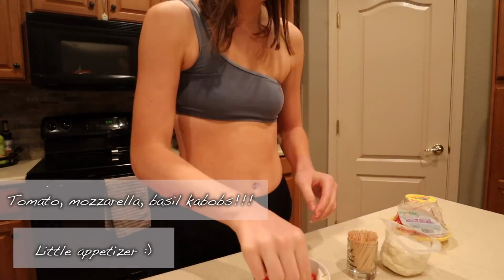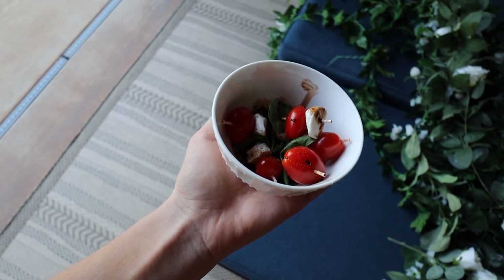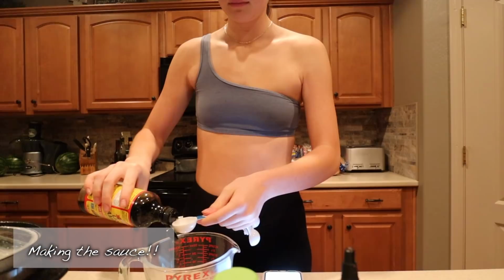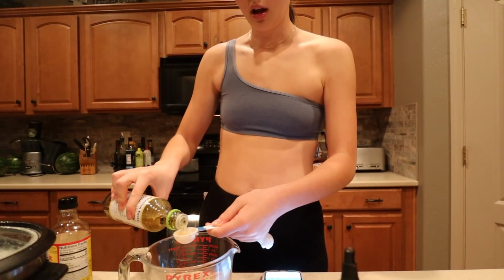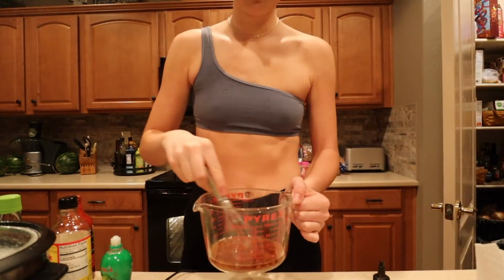My favorite little easy appetizer is just putting tomato, basil, and mozzarella on a little kebab, and there it is. Wonderful. For dinner, we were making mango rice bowls, one of my favorite things recently. I was just making the sauce here, which everything will be down below for, but it doesn't take too long and it's super, super yummy.